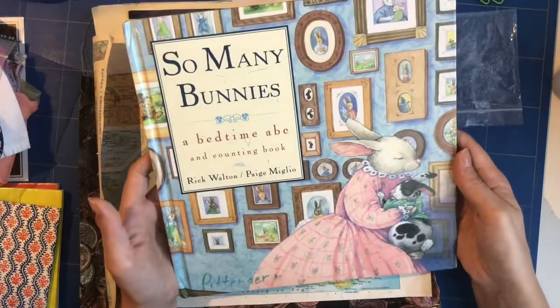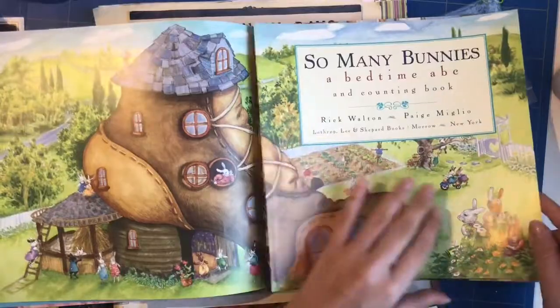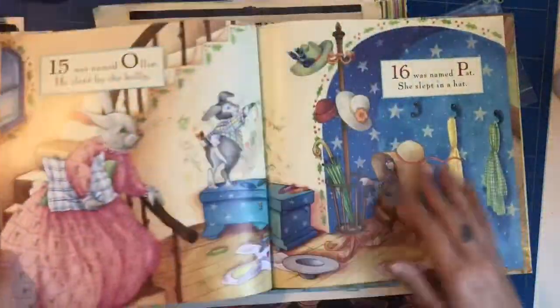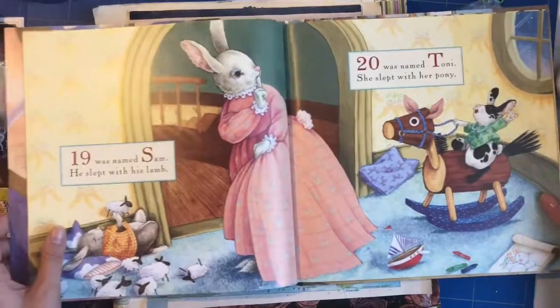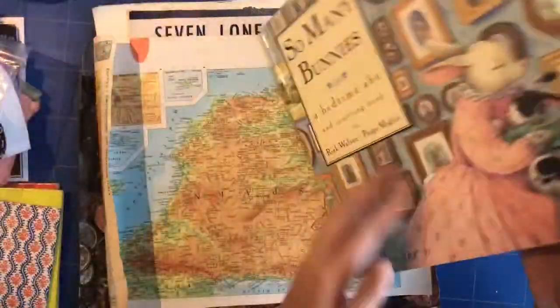Oh, a bunny's book. Look. Oh, this is beautiful. Don't know if I'm in frame, but let's see. Oh my goodness, look at these pages. These are wonderful to make envelopes with. Oh, love them. Look at her, the mother. Gorgeous. Thank you so much, Diane.